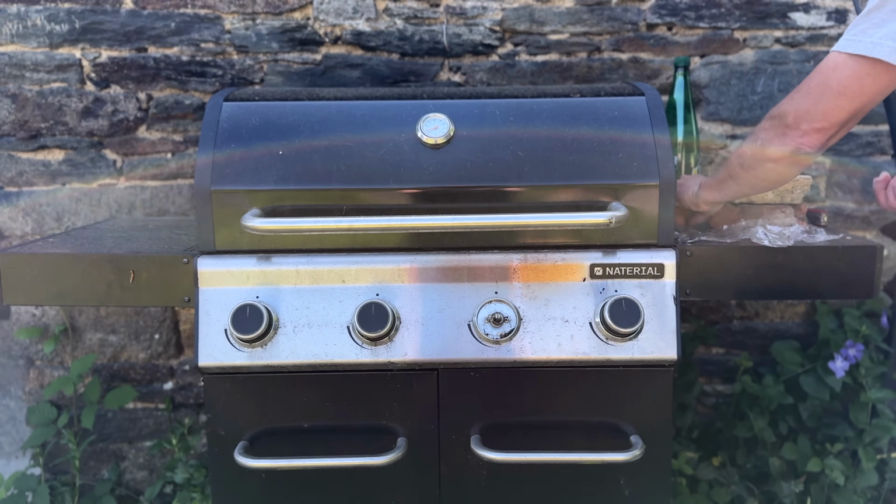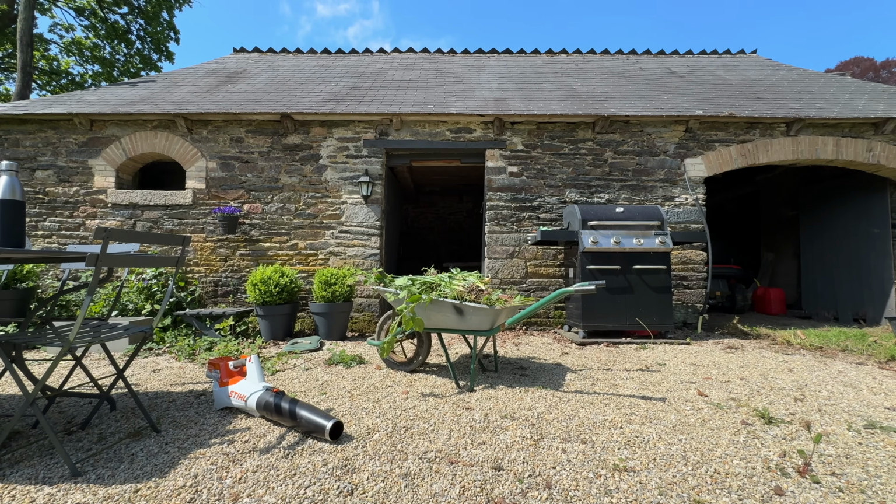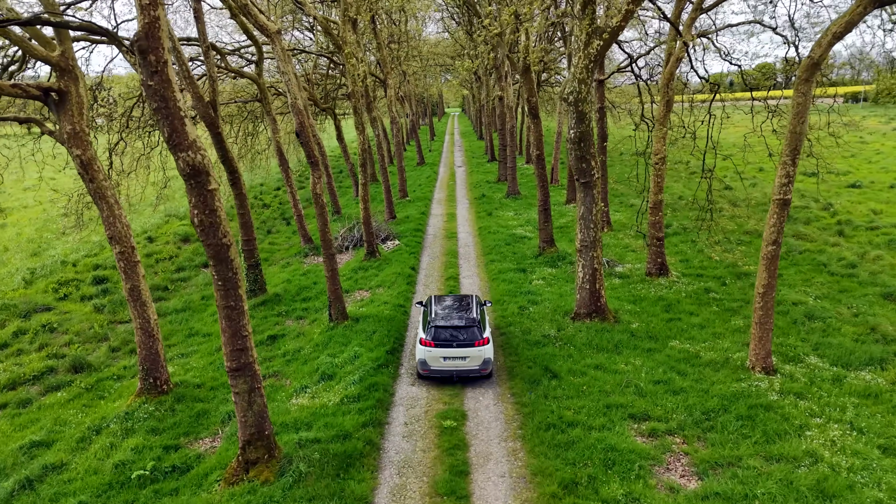This clunker of a grill finally gave out. Parts began to melt. Not really a good sign. Since we've entered our outside living season and I love to grill, we went to get a new one.